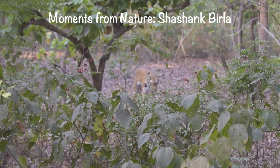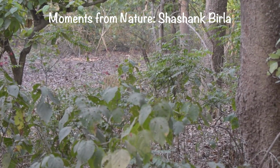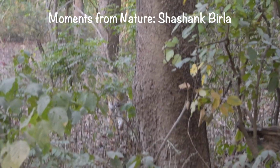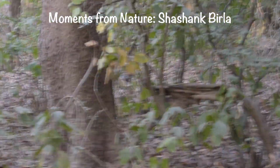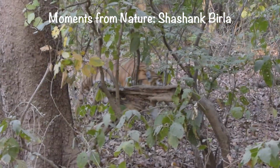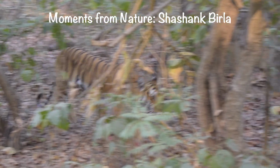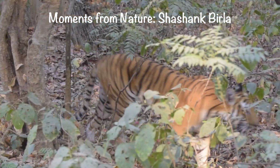And there she comes. I know you were waiting for her, folks. Yes, you can see her moving slowly through the undergrowth, coming closer and closer to us. What every visitor on safari wishes to see, those shades of ochre, black and white. A beautiful tigress.